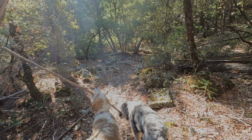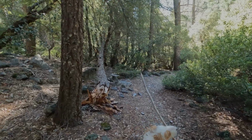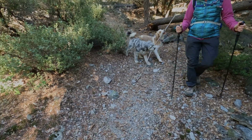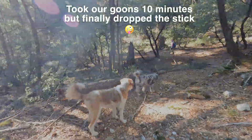Go on, you goons. Okay, I turned the camera off for a bit, but they haven't given up on the stick. They are enjoying it. Oh, they dropped it. Oh, here they come, to the stick. Yeah, let's go.